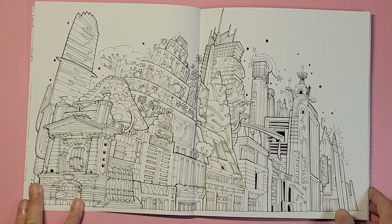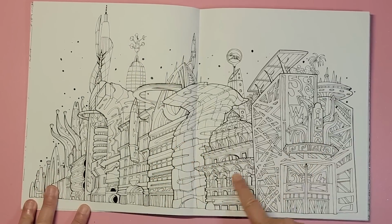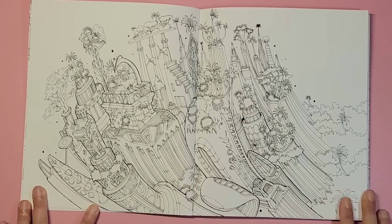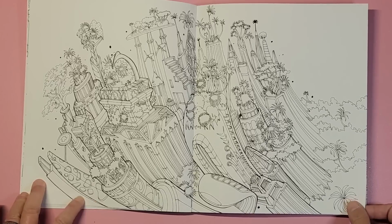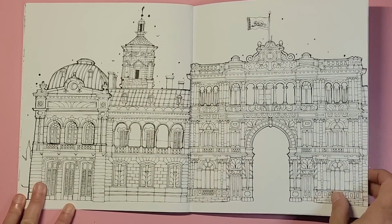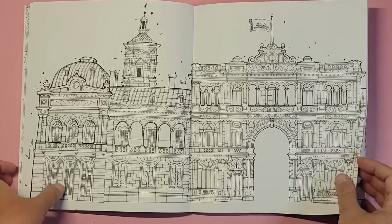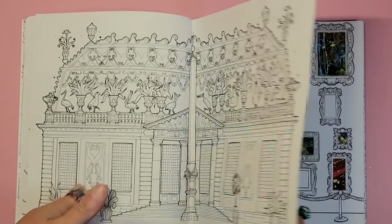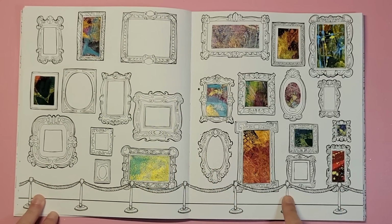This one's really cool. I love this double page spread. This one as well. Quirky and fun, that's what I like the best. Or you don't necessarily have to do realism with your coloring or color choices. There's the chameleon. Here's another fun one.